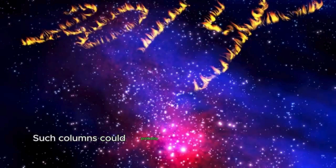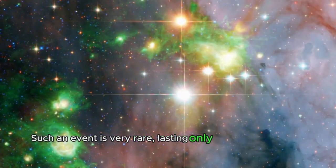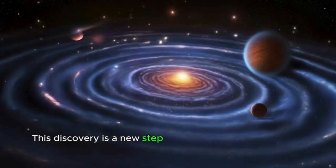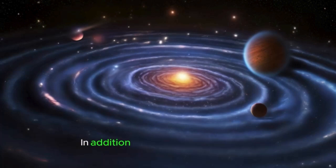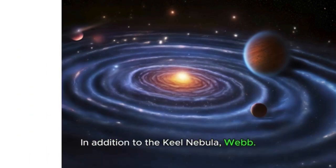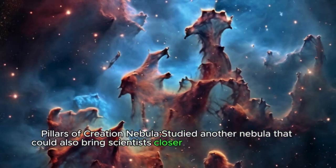Such columns could probably indicate an active period of star formation. Such an event is very rare, lasting only up to 10,000 years. This discovery is a new step in the study of star formation and its effect on nearby planets and the entire nebula. In addition to the Carina Nebula, Webb studied the Pillars of Creation Nebula, another nebula that could also bring scientists closer to a better understanding of star formation.